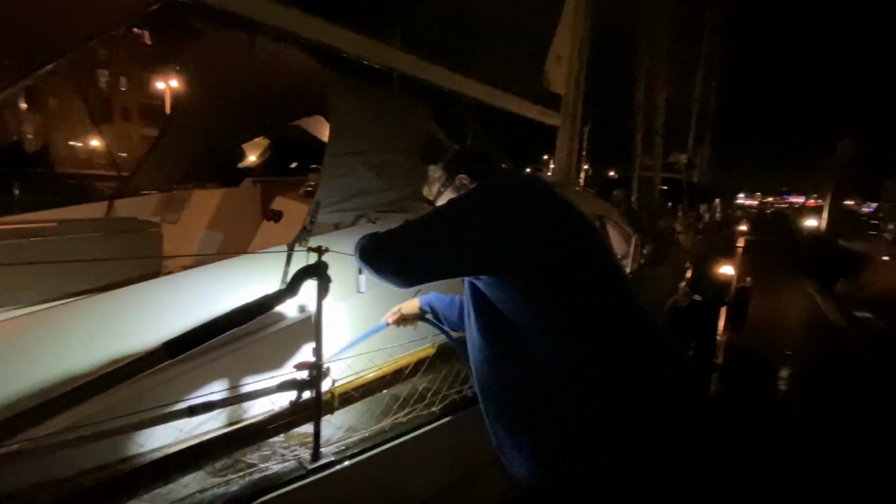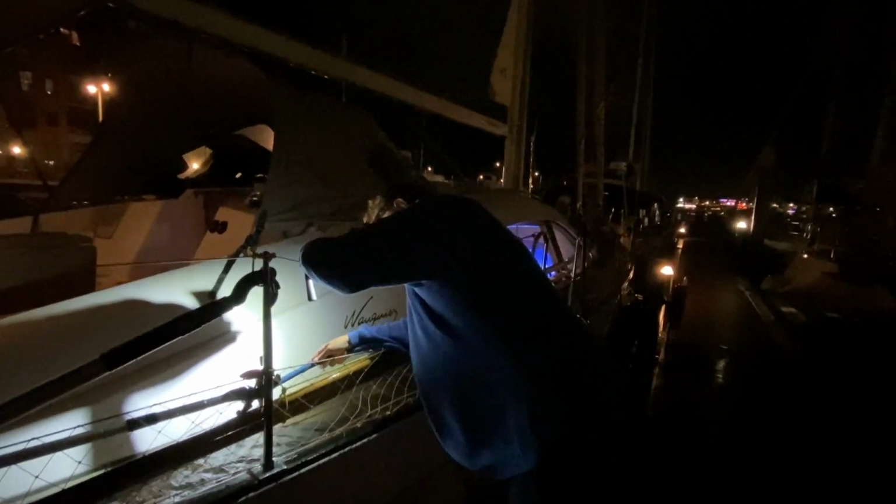Trying to wash out the last of the sand. Or at least some of it. Start to fill drinking water to get our bike. Because we are leaving Scheveningen tomorrow.